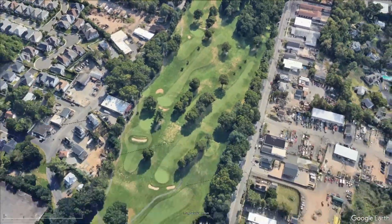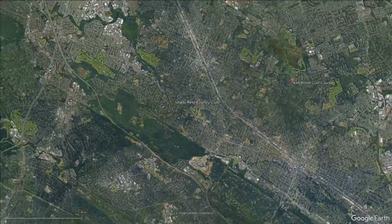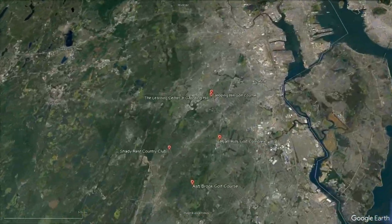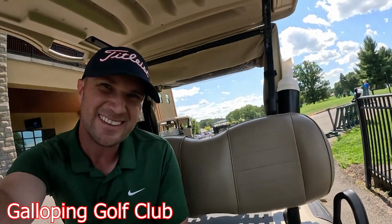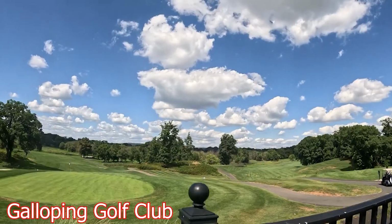Well, let's head on over back to Galloping Hills and take a look at a course that is the main reason you would visit that facility, not just for the learning center. There's a championship golf course there as well. Let's take a look at Galloping Hill. The course was built in the late 1920s. In 1928, it was actually completed.